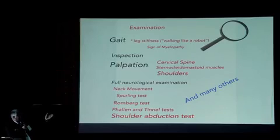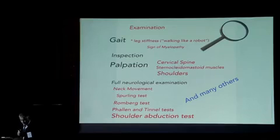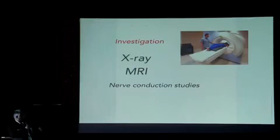Examination, again, the gait, all the normal things. There is a lot of neurologic examination. The most important thing, I think, is the cervical spine, the sternocleidomastoid, we said important, and the shoulders. Now we come to investigations. There is X-ray, MRI, and nerve conduction studies.